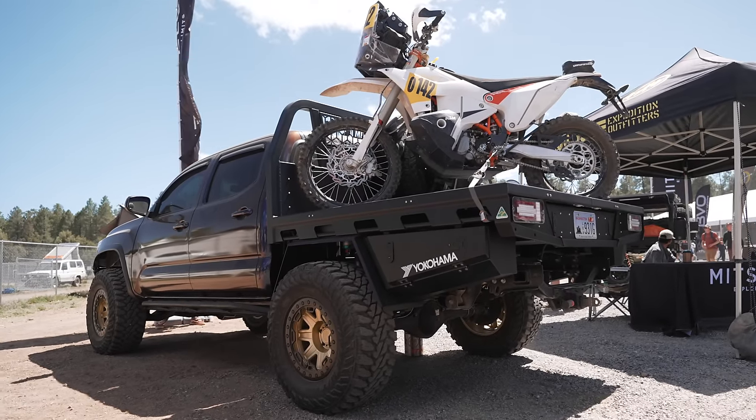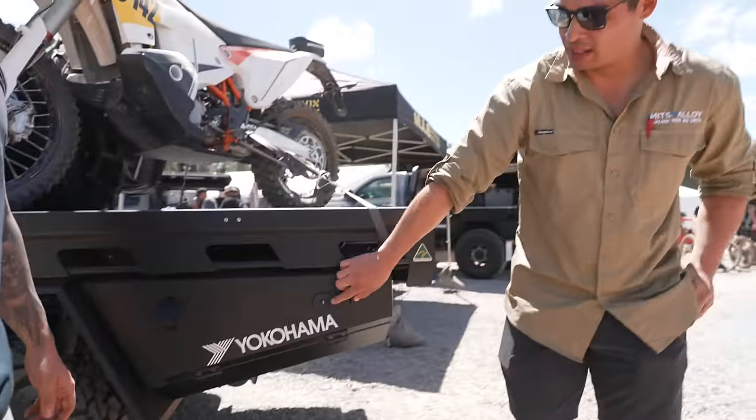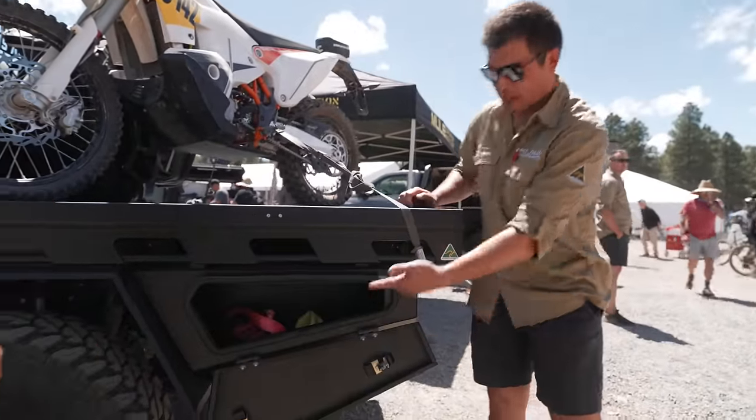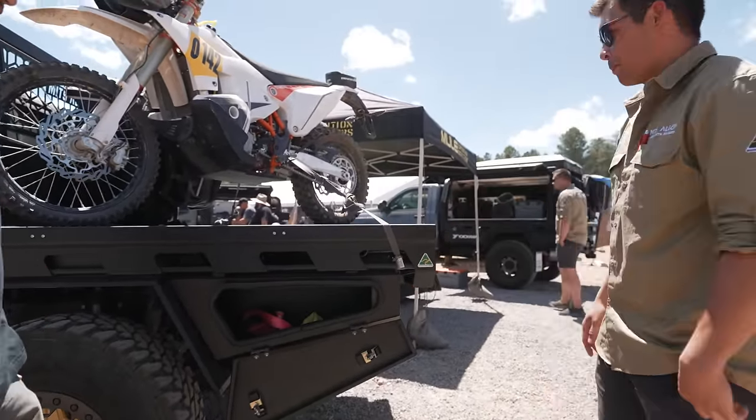So it's a lot more space than a regular bed. You're like 6 feet wide, where a regular bed is pretty narrow because of the wheel wells. It's also 5.5 foot long, so you get a lot of storage. We've got some storage boxes here, and as you can see, I've got all my tie downs in there. And I'm guessing it has that on the other side as well? Oh yeah, dustproof, waterproof, so you can keep whatever you want in there. It's not gonna get all dirty.